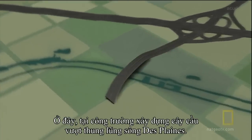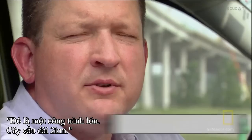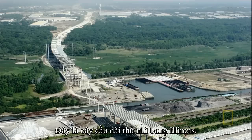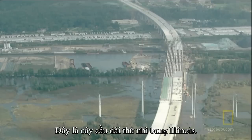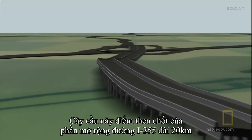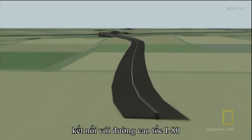Here, at the construction site of the Des Plaines River Valley Bridge. It's a very large structure, 1.3 miles long. It will carry 6 lanes of traffic, 3 lanes in each direction. It will be the second longest bridge in the state of Illinois. This bridge is the linchpin of a 12.5-mile extension of Interstate 355 that will connect to Interstate 80.